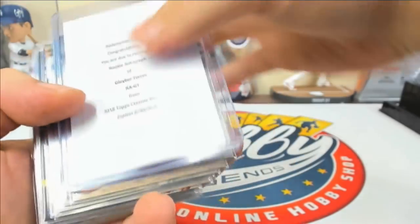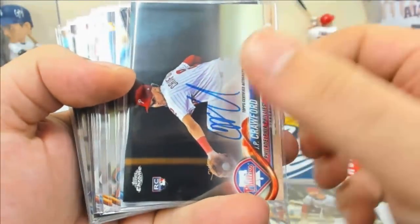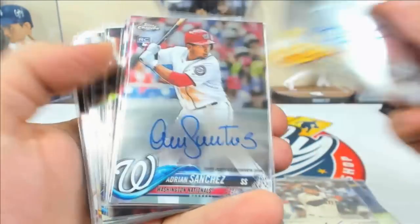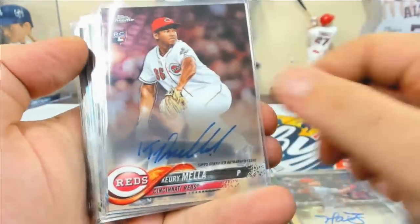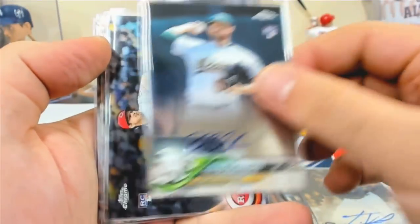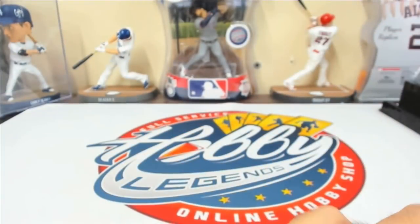Base autographs to get the nice Glaber redemption. Santander, Barnes, Stratton, Caratini, Mejia, Stevens, J.P. Crawford, Tyler Wade, Dylan Peters, Miguel Gomez, Jordan Luplow, Adrian Sanchez, Max Fried, Jack Flaherty, Teron Guerrero, Hunter Wood, Trevor Williams, Brian Anderson, Harrison Bader, Mella, Bridwell, Cooper, Gallegos, Vieira, Blackburn, Molly, Ryder Jones, excuse me, AJ Minter, Lucas Sims. Those are your base autos from that case.